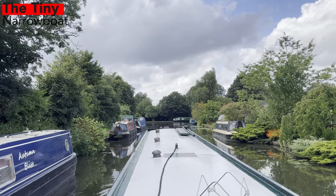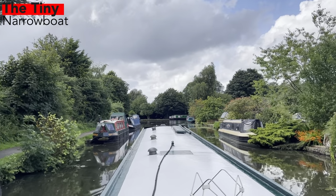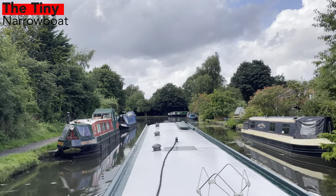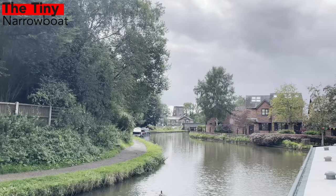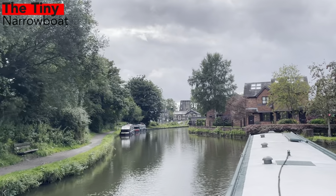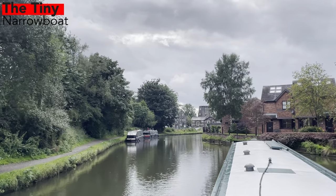So bear with. At the moment it's great. It's weird having such a longer boat in front of me, but she handles really well and it didn't take me very long to get used to it. It's also really nice to have the engine. Although we love the chugging noise of Tiny, it's so much nicer to have a little quiet engine, which is good. And yeah, just trying to figure it all out at this point, really.